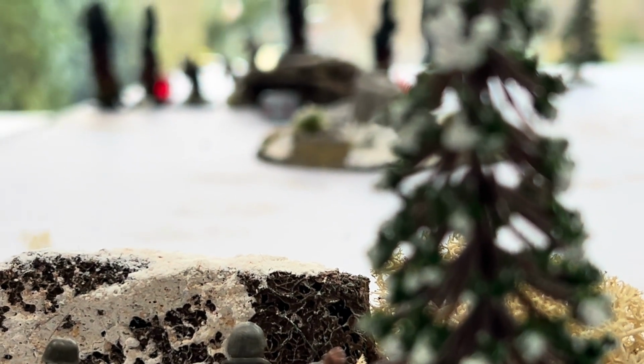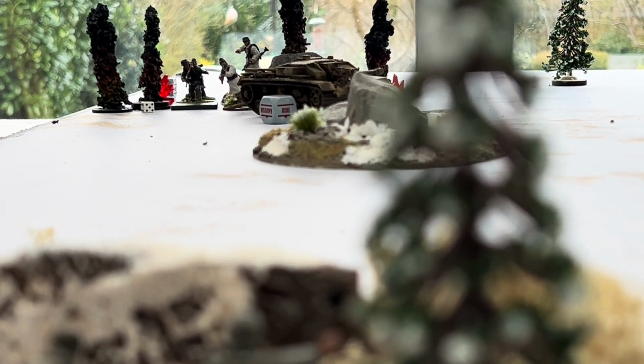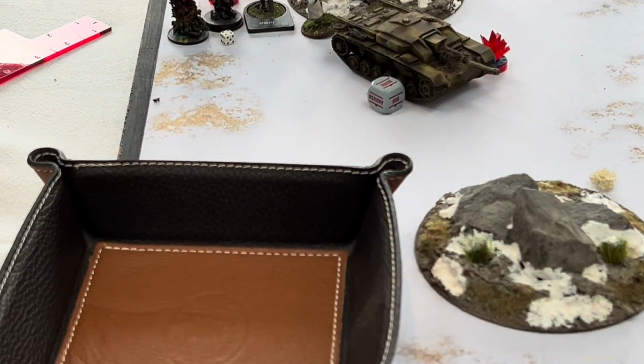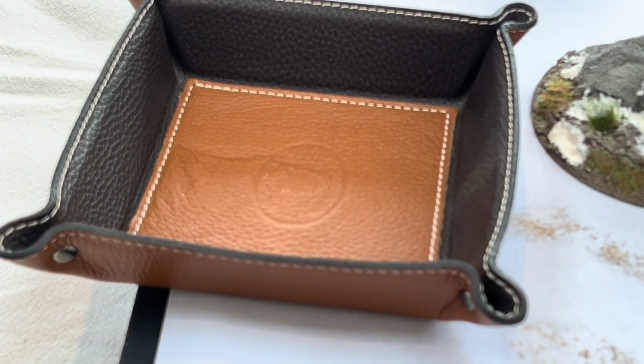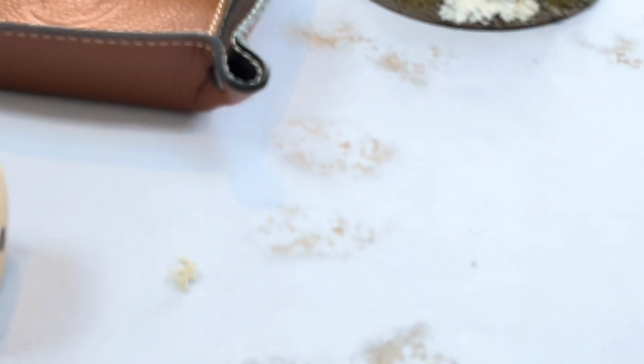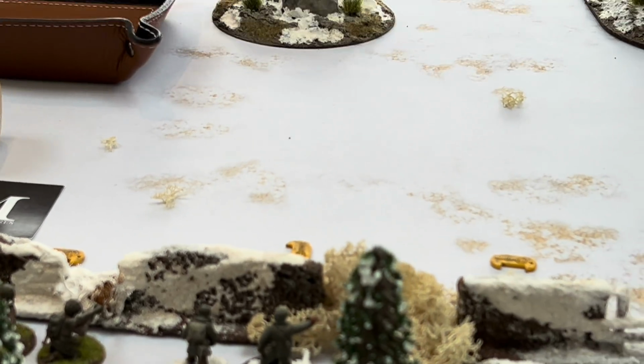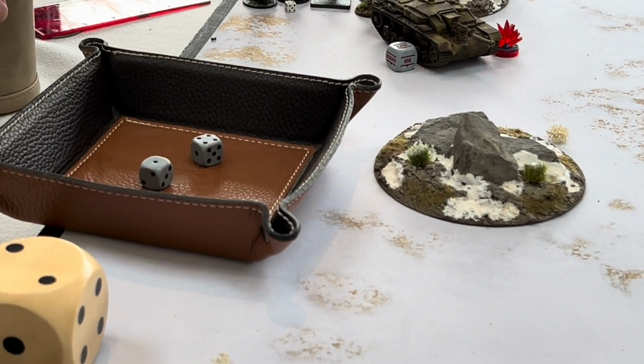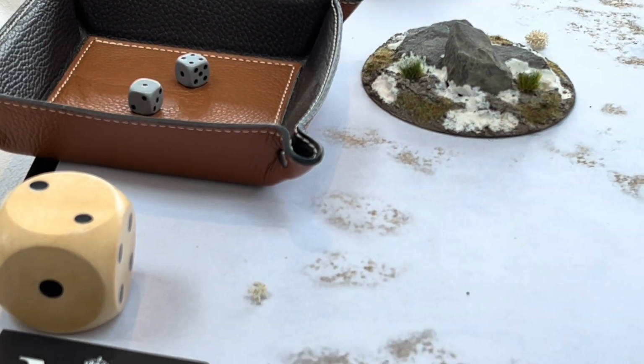Have I got any cover? Yeah, I'll say there's two guys behind. So it's a tank, 2+, isn't it? Oh no, it's a 3+. Goes down to 3+, doesn't it, behind hard cover? Oh, hard cover is a 4 down to 2. So the only dial is a 1. Oh. So one dead, one pin. I'll take that.